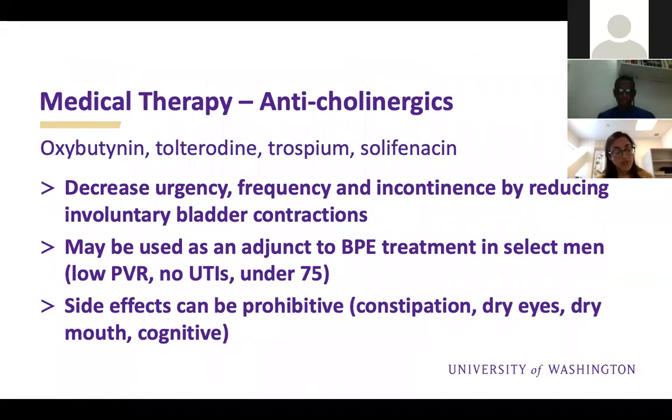So those are basically treatment options for patients who are majority dealing with an obstructive component. For patients who have more of an overactive bladder picture, anticholinergics are the first line treatment that we use. They decrease urgency, frequency, and incontinence by reducing the involuntary bladder contractions. And they can be used in combination with the other medications for patients who have an enlarged prostate, as long as they don't have an elevated PVR, recurrent UTIs, or if they're of advanced age.